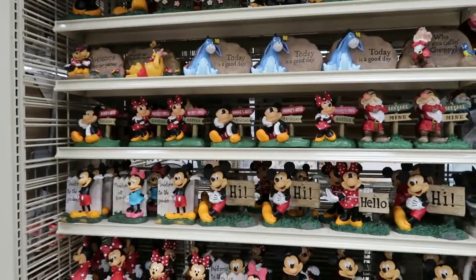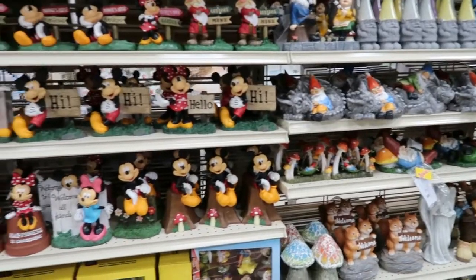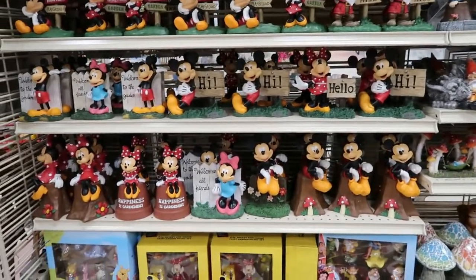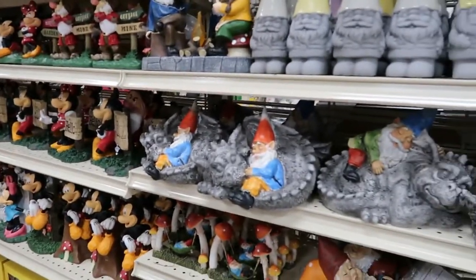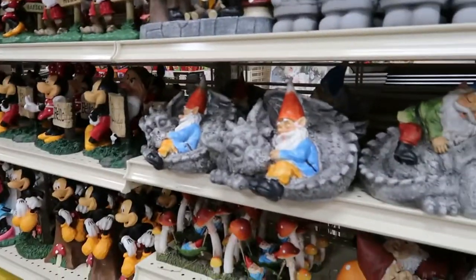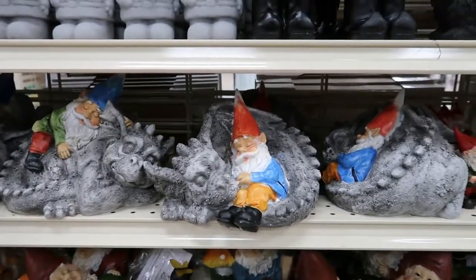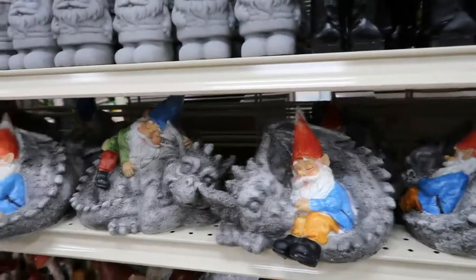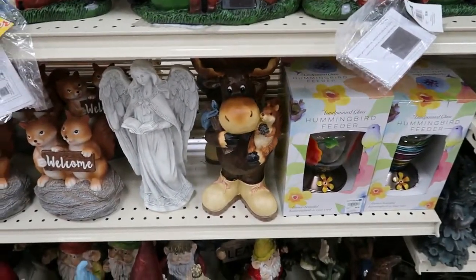We can find Disney anywhere. I'm so excited. That's true. Christmas Tree Shop has Disney stuff. Dragon nose. They're so cuddly. I didn't know they were so cuddly. I really didn't think dragons were this cuddly. It's Boris the Moose. And Boris the Moose.